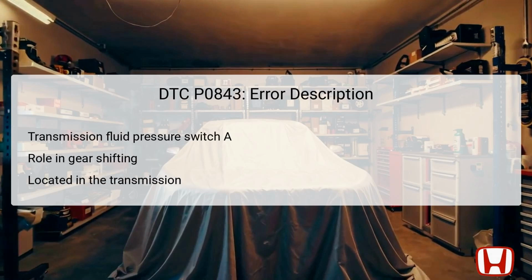The error description for DTC P0843 highlights the failure of the transmission fluid pressure switch A, related to the second clutch. This switch plays a pivotal role in informing the PCM about the hydraulic pressure within the transmission. When functioning correctly, it regulates the delivery of power and ensures efficient gear shifting.